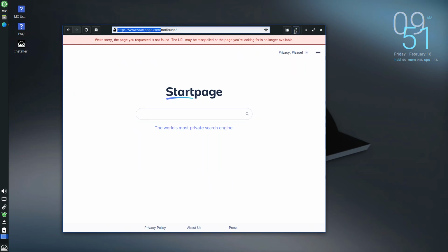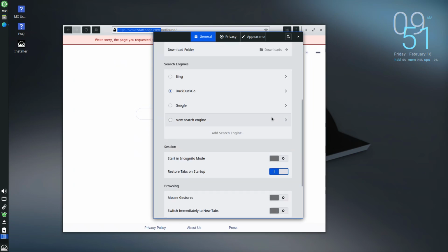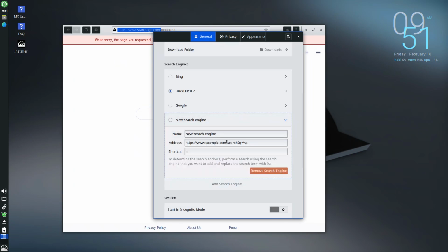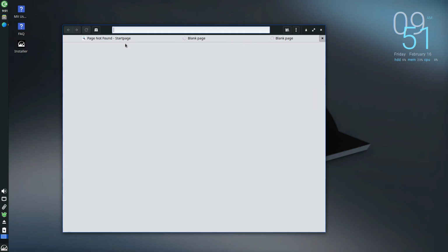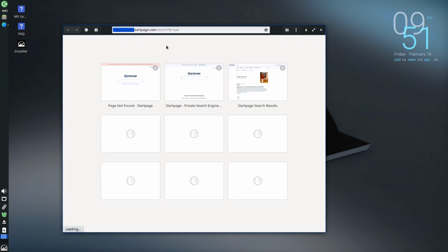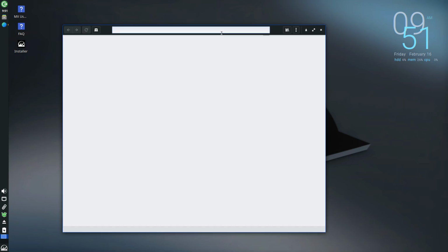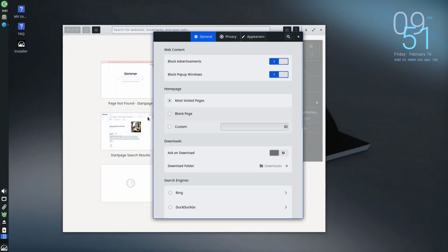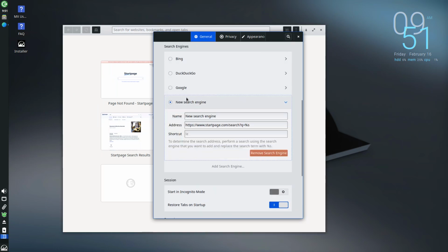I think it should work if I just add the Startpage website to that. Let's see. Like that should. Is that gonna work? Let's see. Let's select that. Go to a new page. Yeah, it actually works. It's as easy as that. You just replace that with, if you want, Startpage. So you basically just go to the thing and just put that there.